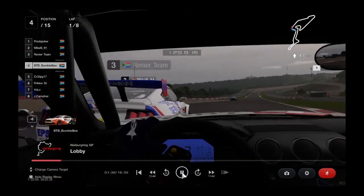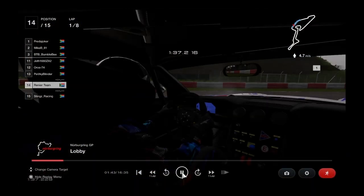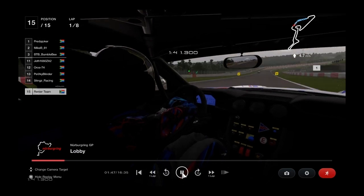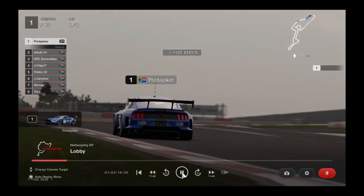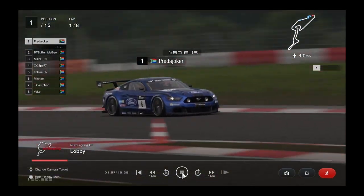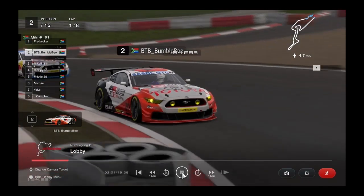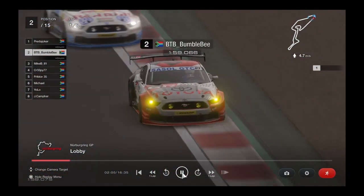Now Toyota, that looks like Ronier got spun around by somebody. I'm not sure who spun Ronier. He's not a very happy man. From 3rd to last, 15 cars on the track. Joker still there in the front. Now he's got Bumblebee into 2nd. Joker's a brand new driver to the group. Bumblebee in 2nd, behind him looks like Mike, so Mike's pushing out in that Volkswagen.